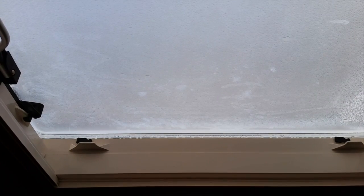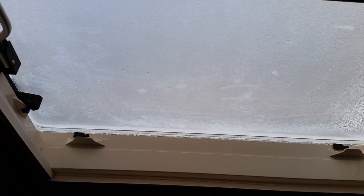Good morning, YouTube. Today I thought I would show you guys a little bit of the condensation that I wake up to in the mornings. I'm just going to show you a little bit of that here, in real time, and just what I have to go through every day in the mornings, this time of year here on the Oregon coast in the damp climate. So this is the skylight.